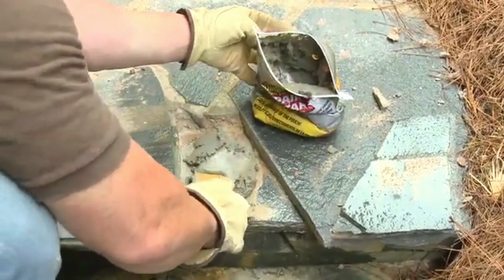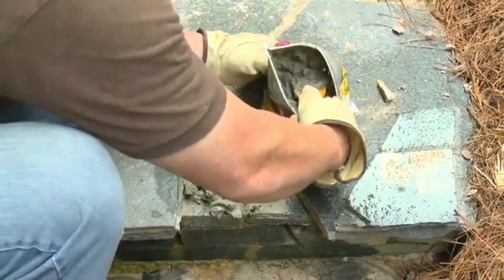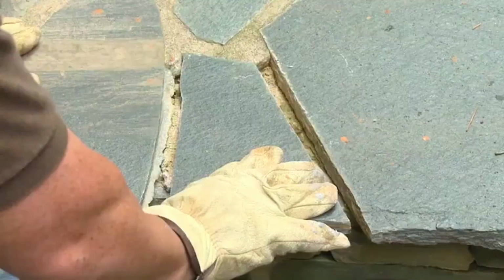Full hardness comes in 24 hours, after which you can add a second coat if the level drops. Because it's water-based, cleanup needs just a damp rag. Now here are some pro tips from installers.